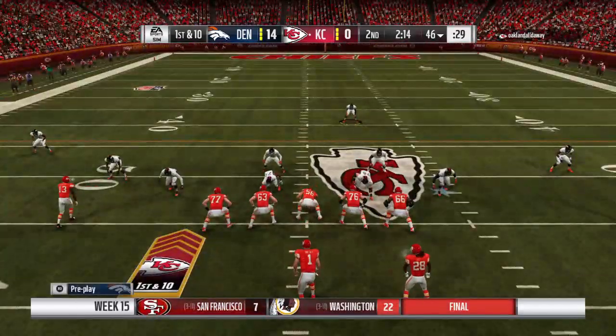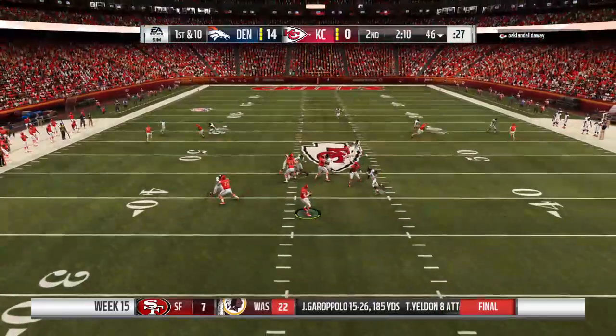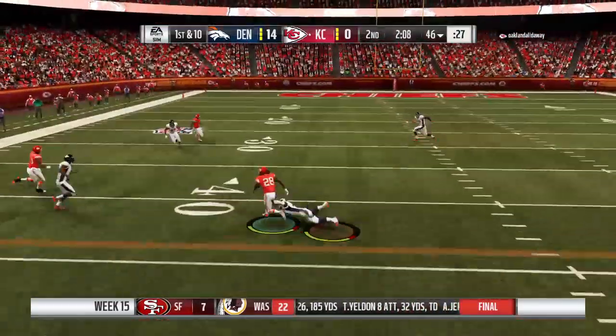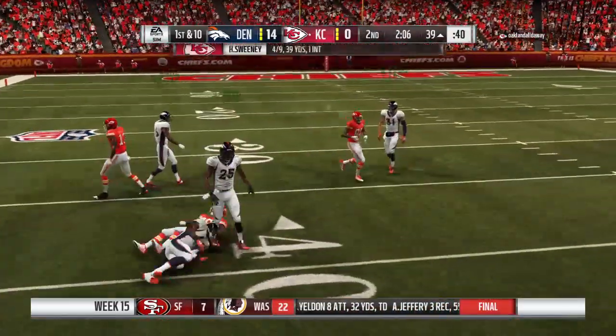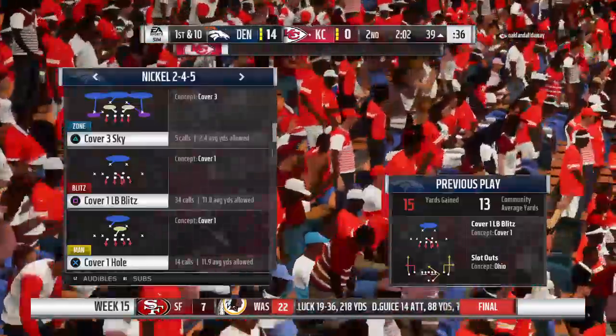Kind of seems like they've been sleepwalking and still sitting on 0 points. And it's not always making an adjustment. Sometimes it's just going back to what you know can work and finally getting it done. 15 more there, and they're on a roll. It's another first down.